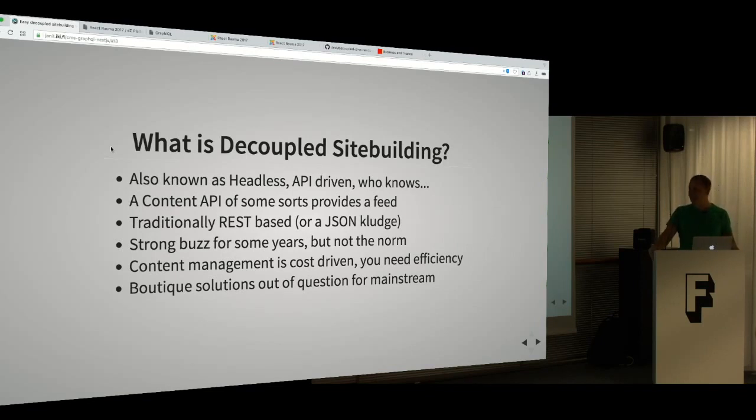As discussed, websites have been around for a long time. You don't get rich by building a WordPress site, unless you build a WordPress site in 5 minutes, then you can be rich. But in any case, decoupled site building technically means that you have some kind of API from a content management system, you get only the data, and in some way you create a website or even a mobile application that consumes it. Traditionally it's REST-based or some kind of JavaScript kludge, so you just output some kind of JSON instead of that tiresome academic REST where you have to get everything for everything and so on. We've all probably taken some shortcuts there.